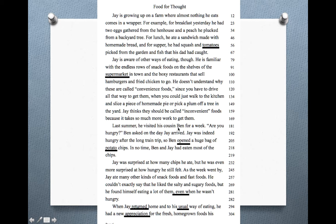Last summer, he visited his cousin Ben for a week. "Are you hungry?" Ben asked on the day Jay arrived. Jay was indeed hungry after the long train trip, so Ben opened a huge bag of potato chips. In no time, Ben and Jay had eaten most of the chips. Jay was surprised at how many chips he ate, but he was even more surprised at how hungry he still felt. As the week went by, Jay ate many other kinds of snack foods and fast foods. He couldn't exactly say that he liked the salty and sugary foods, but he found himself eating a lot of them, even when he wasn't hungry.